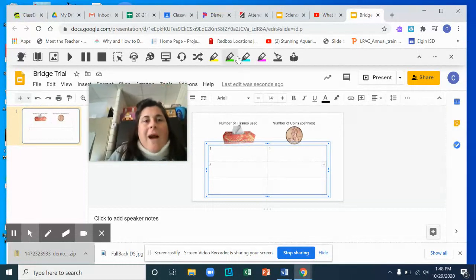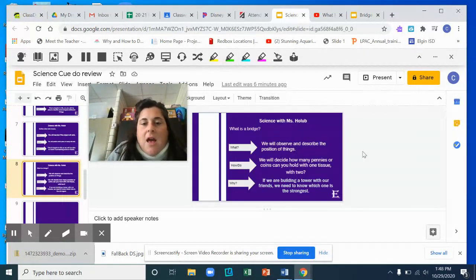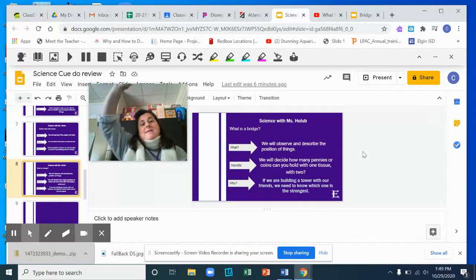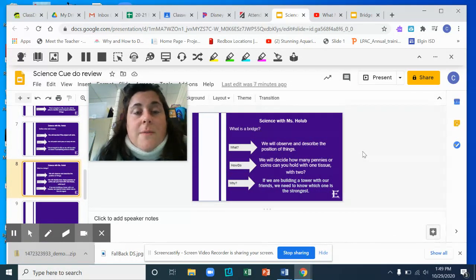Okay, and just to review, why is this important? What about if you're building a tower with your friends and you want to know which one's the strongest? You want to say, oh, I can make mine the strongest. You need to know how to build it. You need to know how many cubes. You need to know how much space you put in between, right?